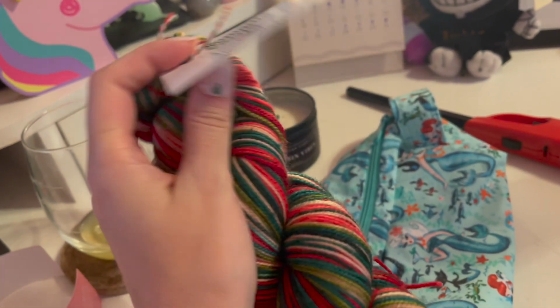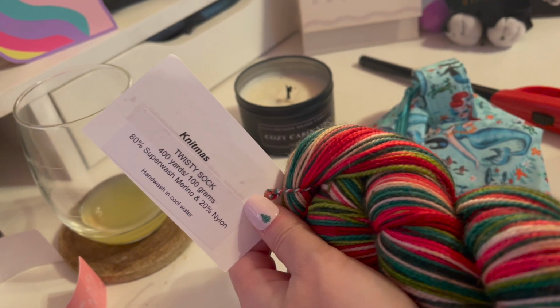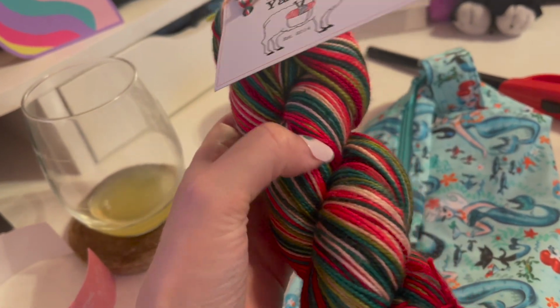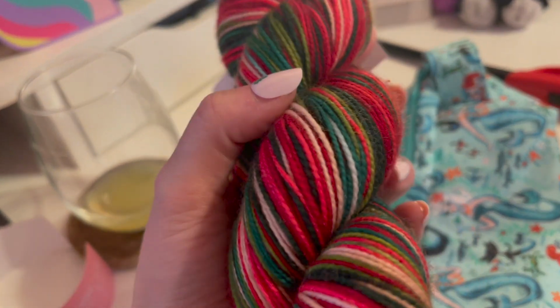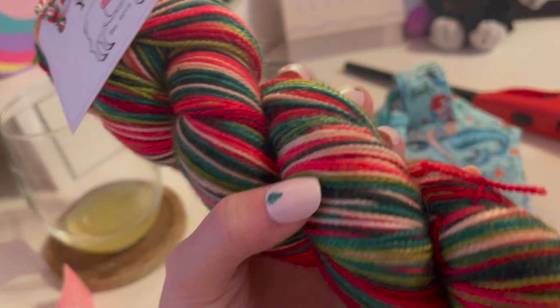So this is on Twisty Sock, so superwash merino and nylon. So these will be super duper sturdy when I eventually get around to making it. It'll probably happen next year, but I loved it and I needed it.